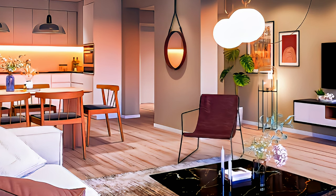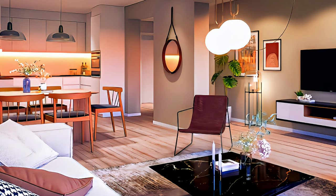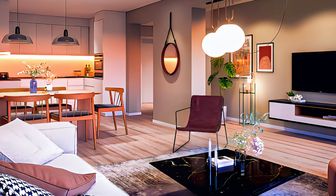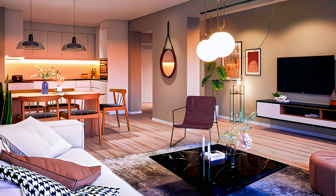The kitchen area seamlessly integrates with the living space, featuring a wooden dining table surrounded by chairs near a well-equipped kitchen counter with built-in cabinets. Overhead pendant lights provide a soft glow, complementing the natural light that filters through the curtains, enhancing the overall warm and welcoming ambience of the apartment.